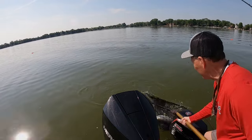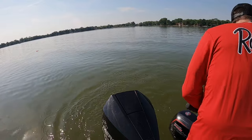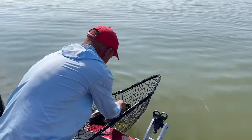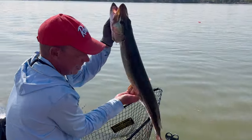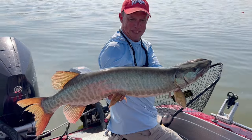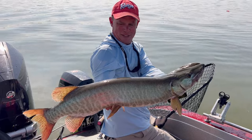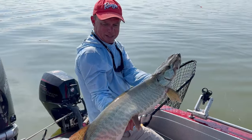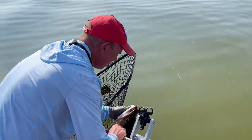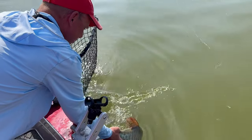Swim right in there. Put him right there. Stray cat on fire. I tell you what, this stray cat is on fire today. That's like three fish in the last 15 minutes. It's just walking and getting chewed. Great lure. Let's get this guy back. Chunky. He's gonna go quick. Charge the boat, so I think he wants to leave just as quick.